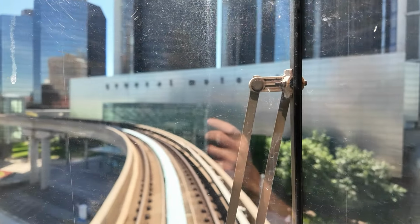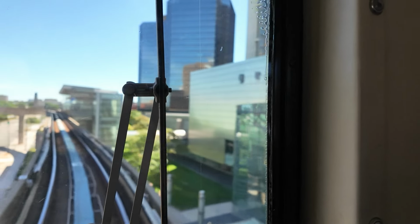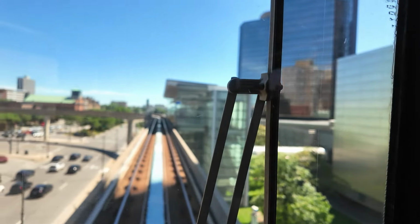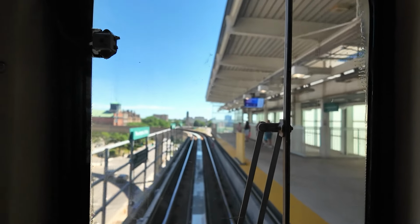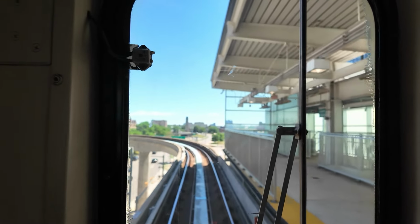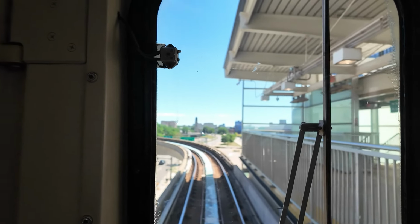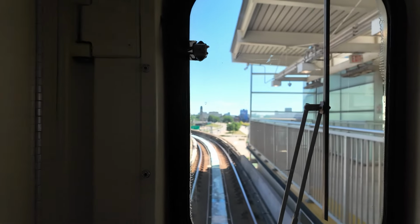The next station is Renaissance Center. But I'm going to go ahead and continue to one more station. I'm going to go over to the Bricktown station. So we've made a full circle to the Renaissance Center. This is the Renaissance Center. So it took us roughly 20 minutes to get back over here.